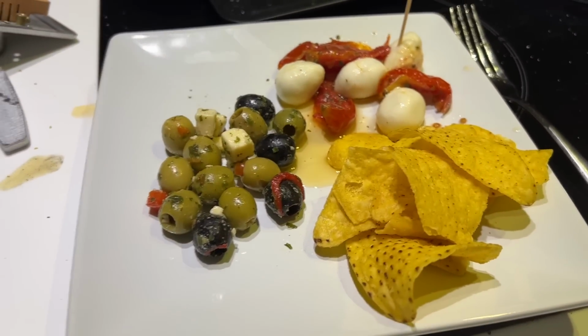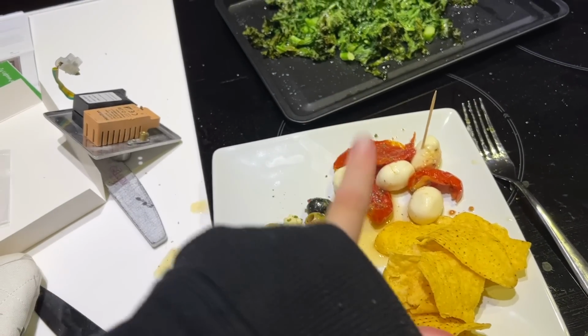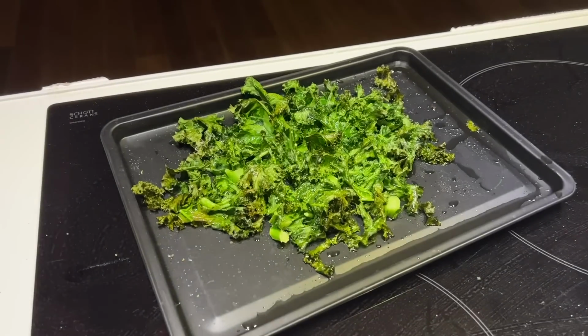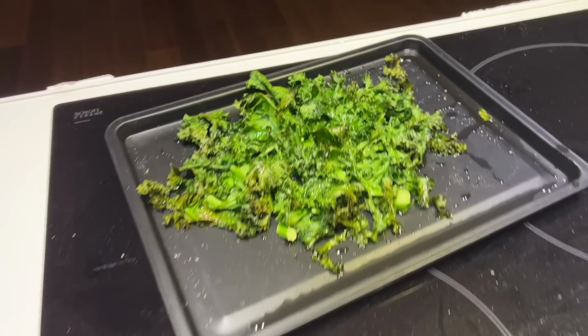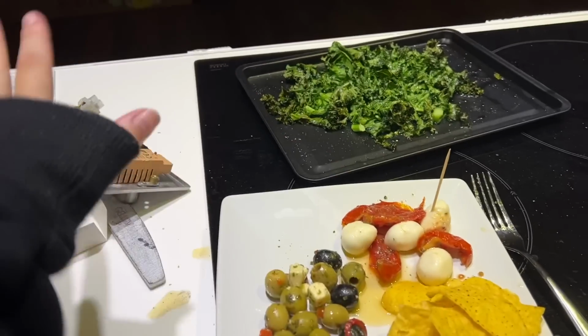And then I've also made myself a little selection of snacks: olives, some mozzarella, some crisps. Hoping this is just some comfort food, to be honest. A bit of balance, you know, crisps and veggies. So, you know, I just need a new day.